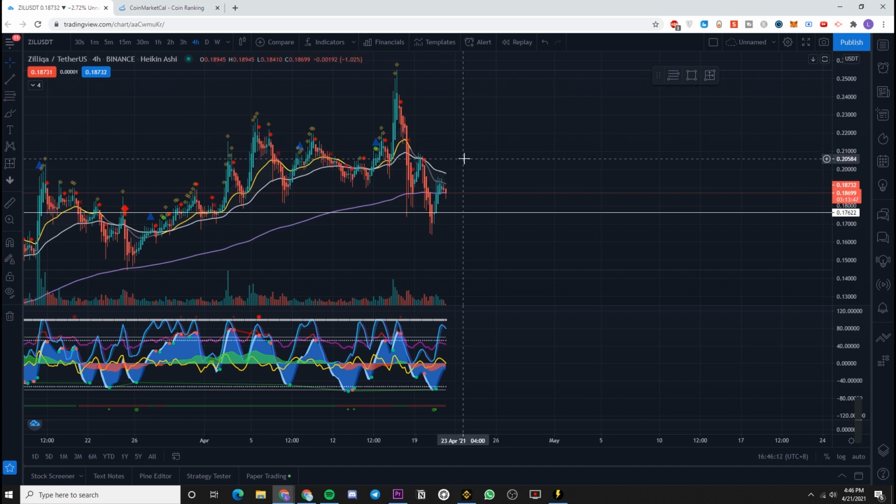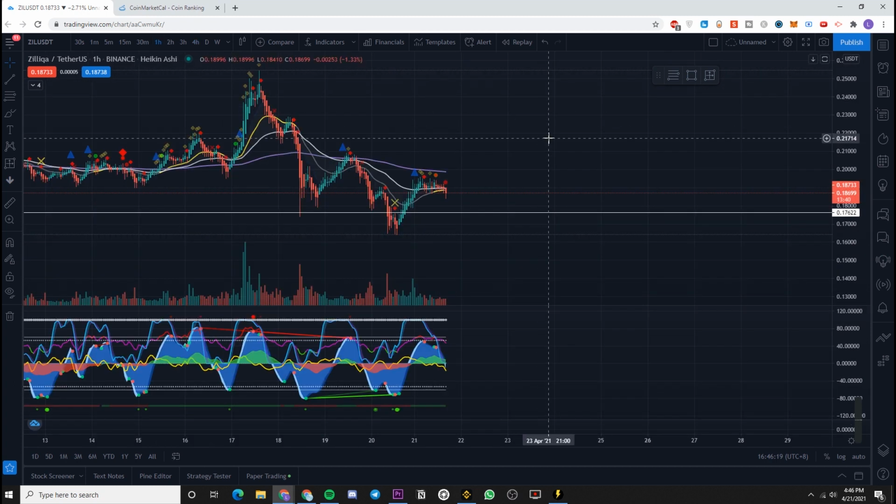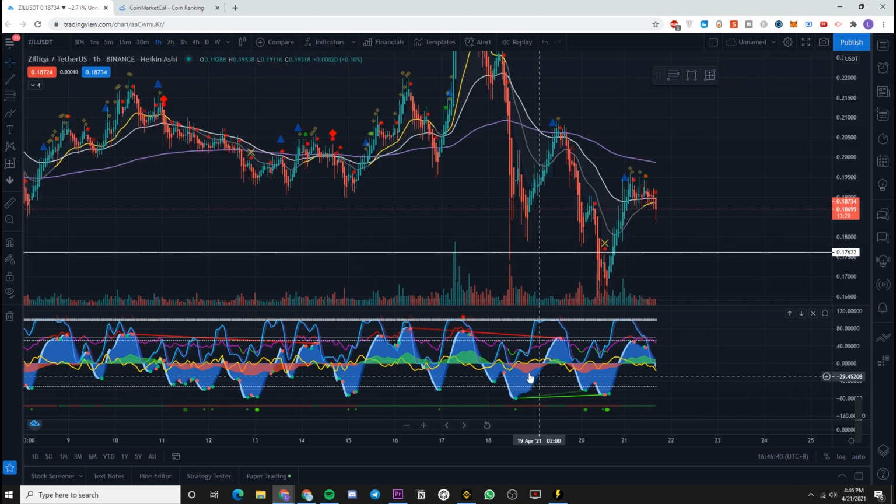So in order to get a better perspective on Zilliqa and what it's doing right now, we have to go into a lower time frame, such as the 1-hourly. And at the moment, we can see that we are firmly coming down for sure. However, the bright spot is the fact that on Market Cipher, as you can see, we have already formed a very beautiful, thick anchor wave, and the only way to go is up.